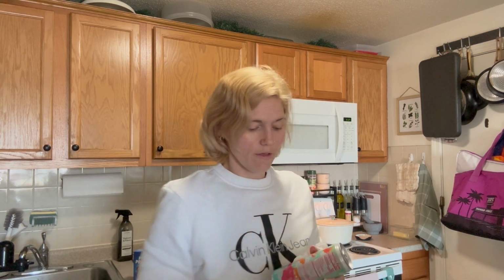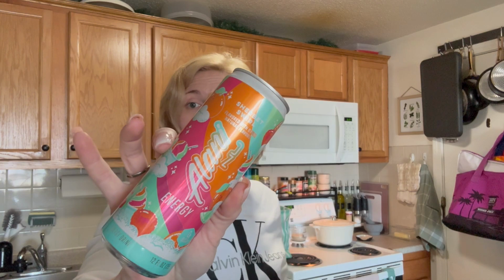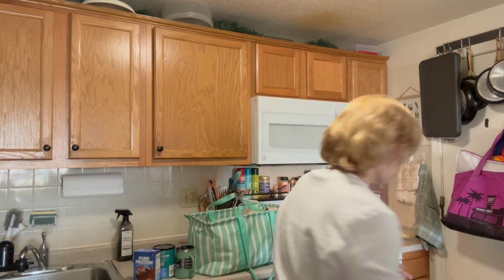The typical, and I found the new Alani one. They've released like four new ones this year so far. This is a sherbet swirl, which, fun fact, the newer one from Celsius has a retro vibe. Celsius actually bought Alani, so it's the same company, hence why their flavors are always very similar. If you didn't know that, now you know.